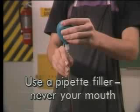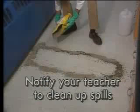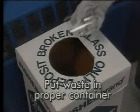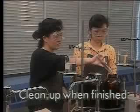Draw out chemicals with a pipette filler, never by mouth. Notify your teacher to clean up spills. Put waste in the proper container. Clean up when finished.